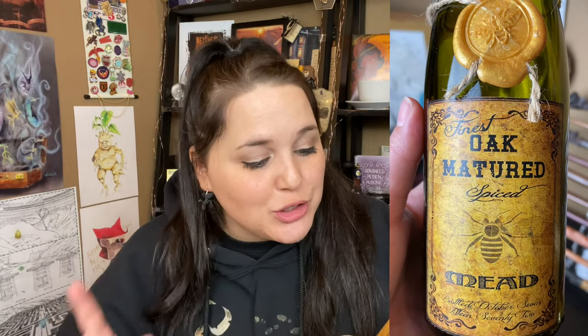Next, I think we have a potion that is humongous, and we have a little skull on the bag. Maybe Draught of Living Death. Oh, no way. That is so cool. Okay, so no, it is not Draught of Living Death. It is a replica of the finest oak matured spice mead, bottled October 7, 1572. This is the poisoned mead that Slughorn was actually going to give Professor Dumbledore for Christmas.